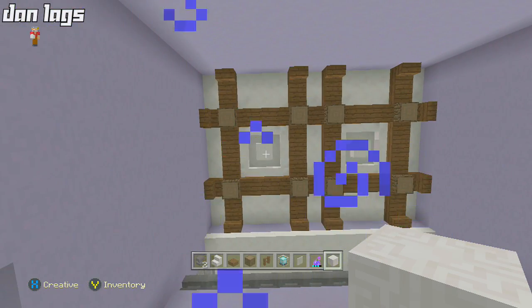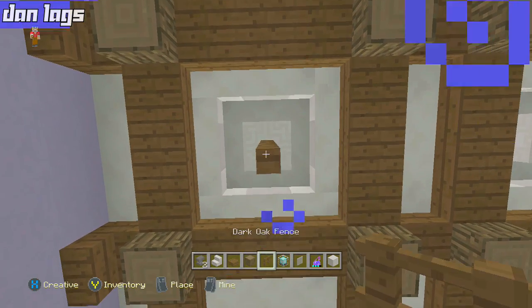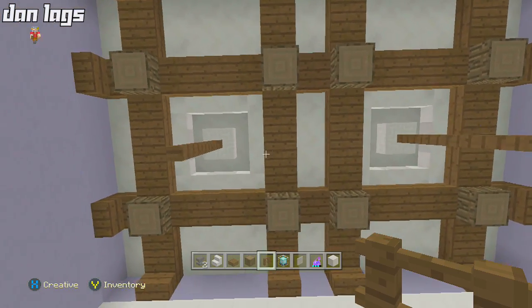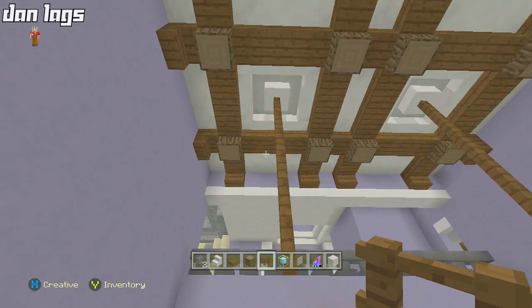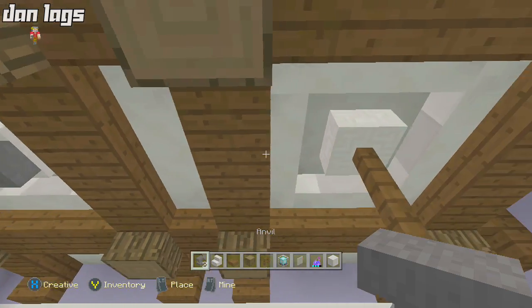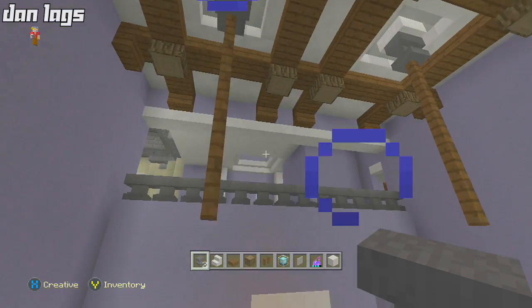So something like that. And then what I think I'm going to do is take down a couple of dark oak wood fences. I don't know how far yet. I think I'm going to take them down pretty far because I want these chandeliers hanging fairly low to the ground, so they're kind of right above a potential dining room table. Talked about this a little bit last episode. I'm going to throw down some anvils at the top here. I just like to put anvils at the top of these things so it looks like it's connected to the ceiling by some sort of bolt.